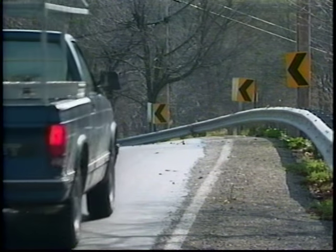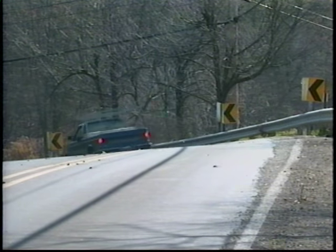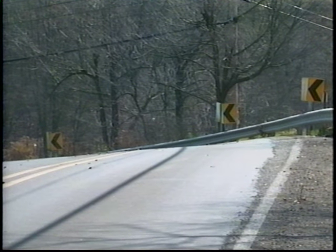Chevron alignment signs guide you through curves where the curve may be obscure. Follow the series of chevron alignment signs to stay on the road.